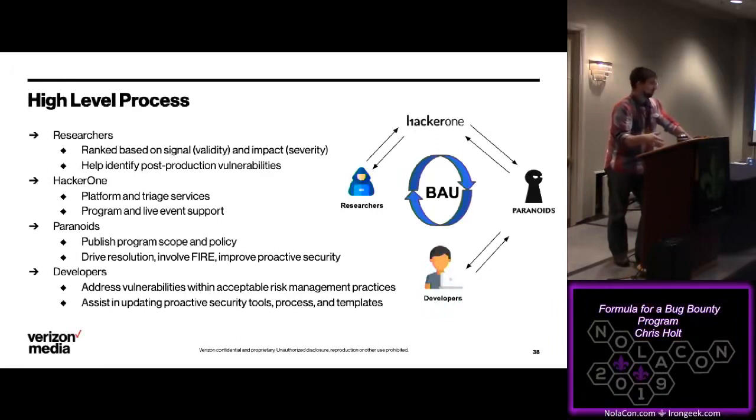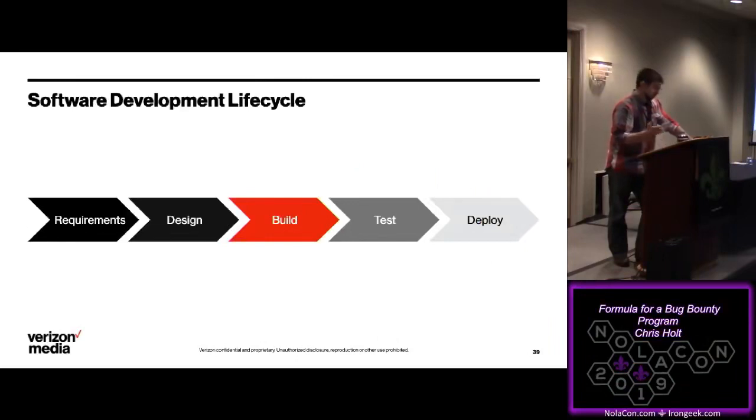And there are some groups in the space that are designing bug bounty to be outsourced pen testing. And that's kind of what you can pay for. You can pay for work. You can pay for effort. But it could really be a lot more than that on the inside.